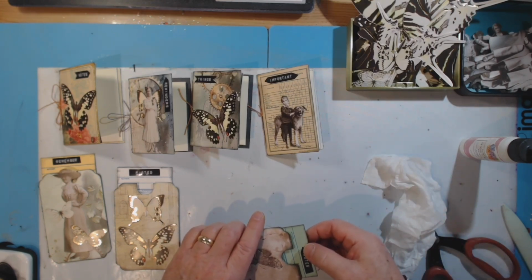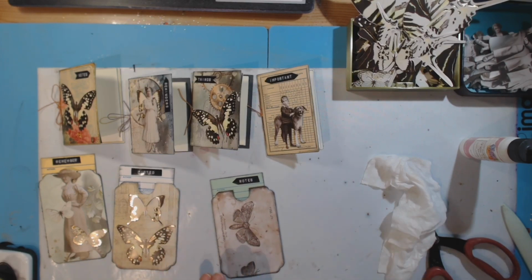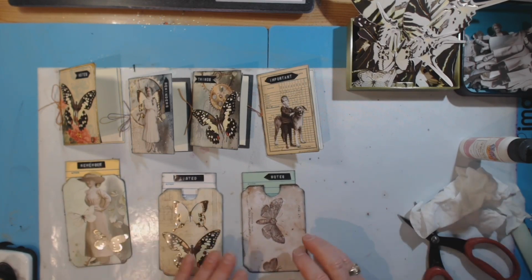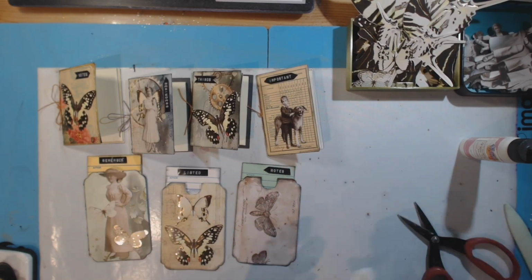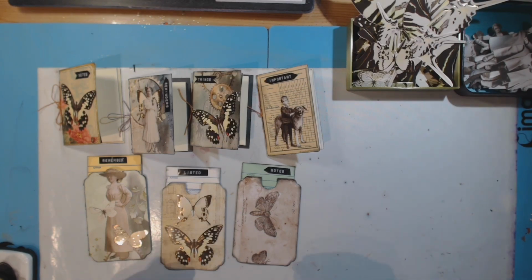And it does. I would recommend you let your glue on the edges of this dry, like let it have 15-20 minutes to dry before you start sticking the card in, or you may never get the card back out, but I'm living dangerously. So there we go. I have all of these little insert pieces done. And so what I'm going to do is put them in the Rolodex in various spots. But the next thing is to add the other pieces of ephemera that I want in there.